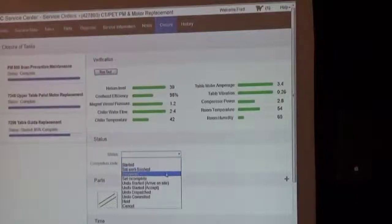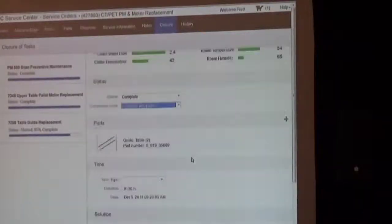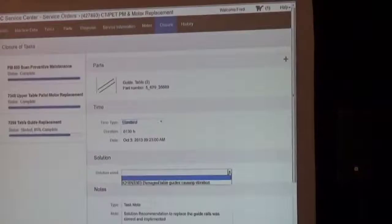We completed the work. We completed the work with parts. It was standard time. I think we're going to select here. The solution I used and is verifying is, yes, you told me a solution. I did, in fact, use that. Go update the knowledge base, and I mark the task as complete.